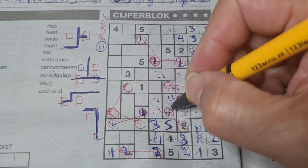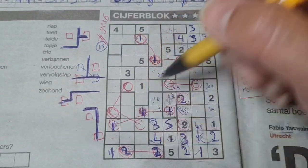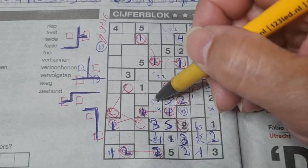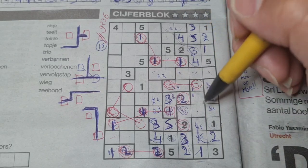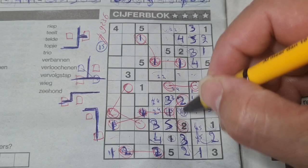Is connected with that box, should be so 1. And this box is also connected with that box, should be so 1. 1 box left in this triple box for number 3. 2 numbers left in this area for numbers 2 and 4. I've marked this box with 4 or a 5. We have a 5 now, so this box should be a 4 then.